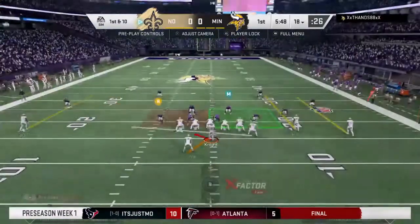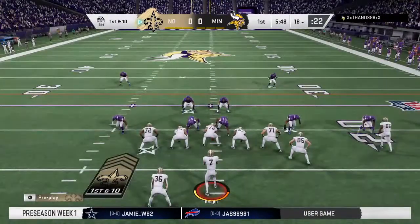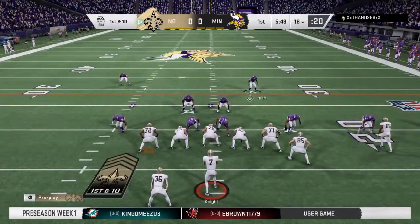Ready. 55. Check 55. Mike. Hey, man. What? Ready to go. 6 guys. Check it.